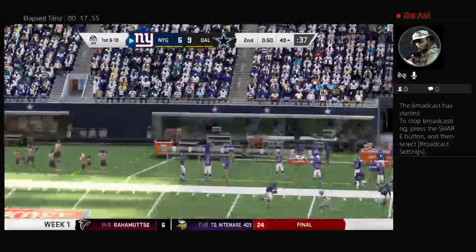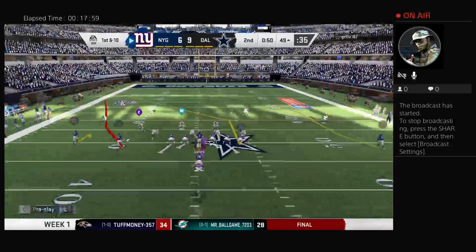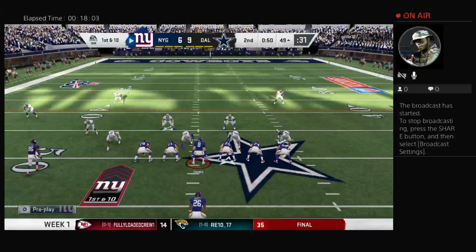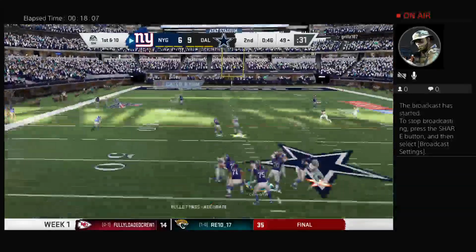And the Giants will begin this drive in good shape, 1st and 10. New York set to take the field. And so close to hitting pay dirt last time, fumbling down near the goal line. Now, how does that affect their psyche this time around?